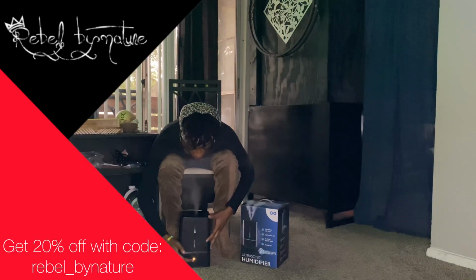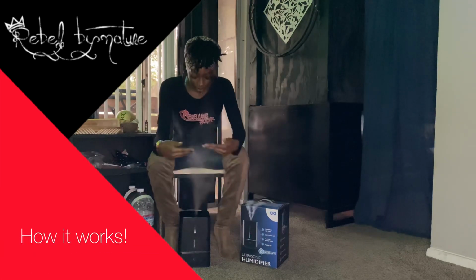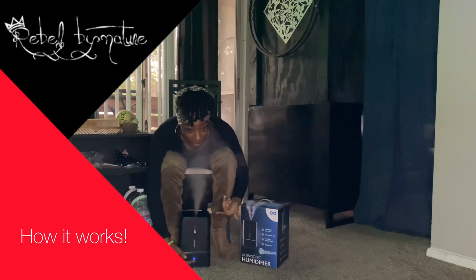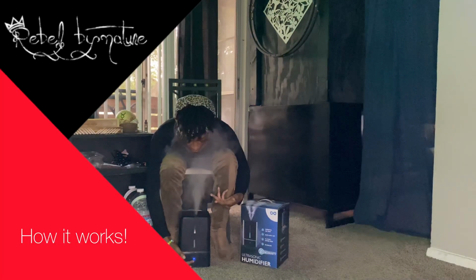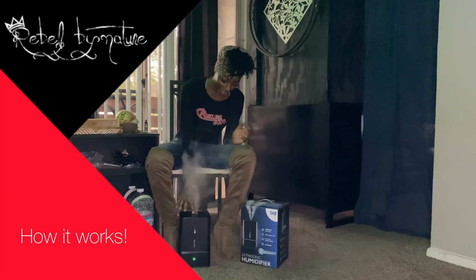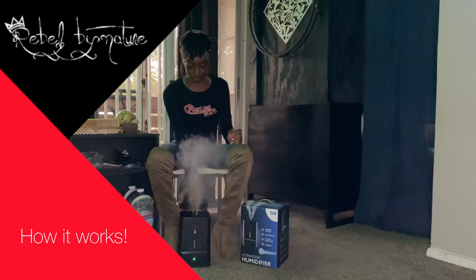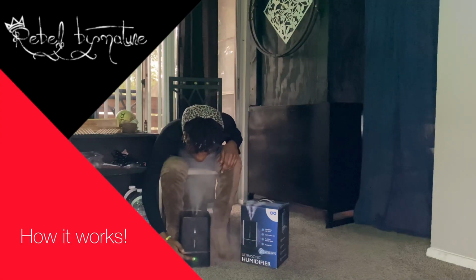This is the power button, and like I said before, the color of it determines how much of the mist is going to come out. Yellow is a low mist. Blue is medium. See, it's more powerful and strong, so I put a lot of essential oil in there. And then the green is the highest. Here at the top, you can determine which direction the mist is going to blow in. I'm gonna turn it down a little bit.